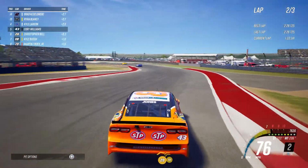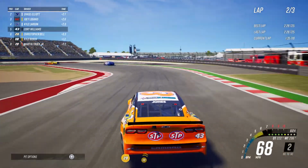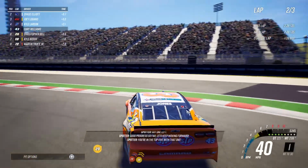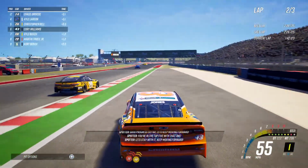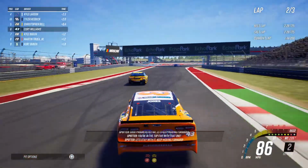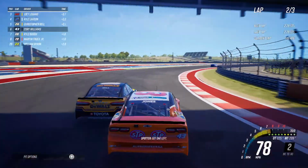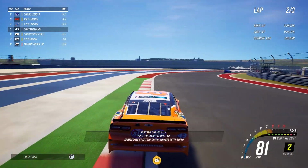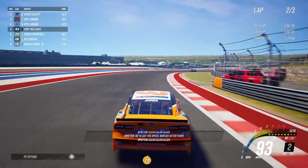Just keep a foot in it. Just run it wide. Got one left. Good progress. So far. Just keep moving forward. You're in the top 5 on that one. Stay with it. Keep moving forward. Got one left. Clear. You've got the speed. Now get after them. Clear.